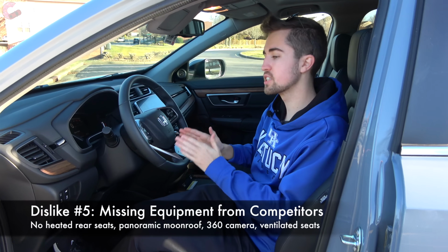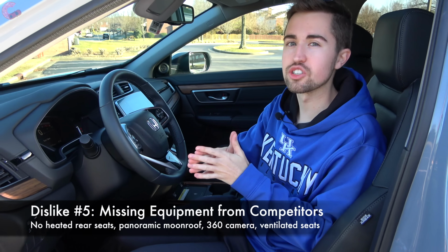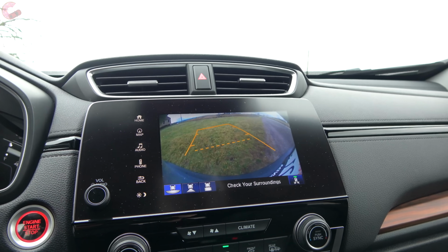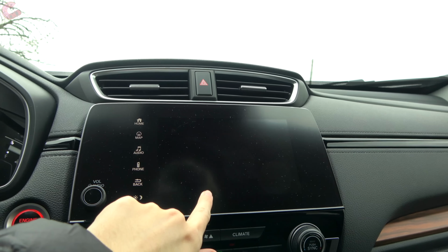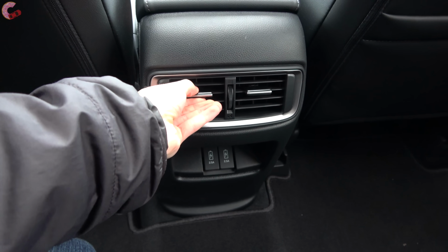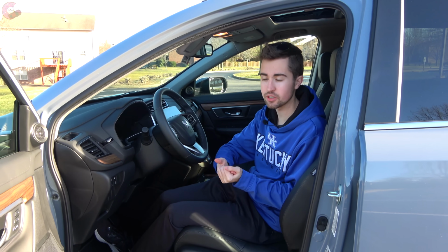And finally, for the last dislike I want to mention, it's just that this Touring trim of the CR-V is missing a few of the advanced luxury features that the rivals have started to introduce over the last few years. So you won't find a 360-degree bird's eye camera. You won't find a panoramic moonroof here on the American version of the CR-V. You also won't find ventilated seats in the front or heated rear seats in the back. Those are features that some of the competitors have started to offer over the last few years.